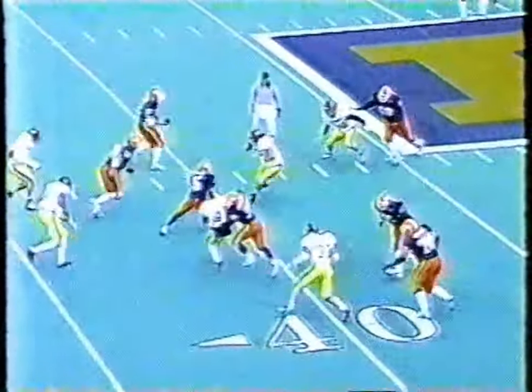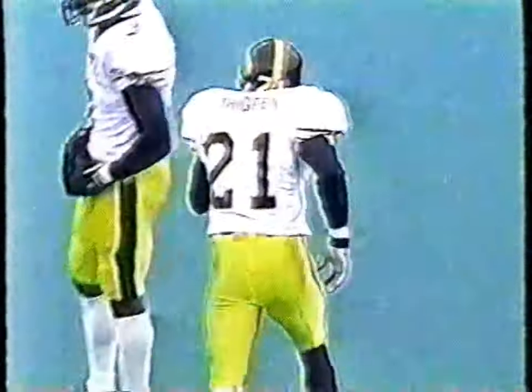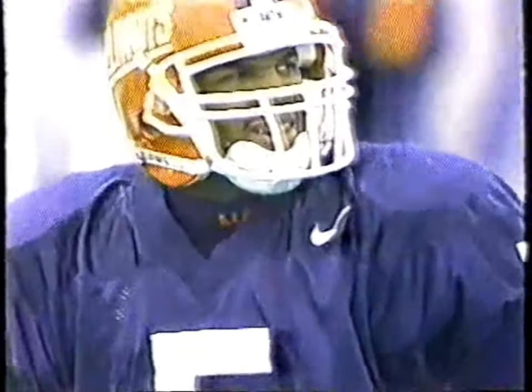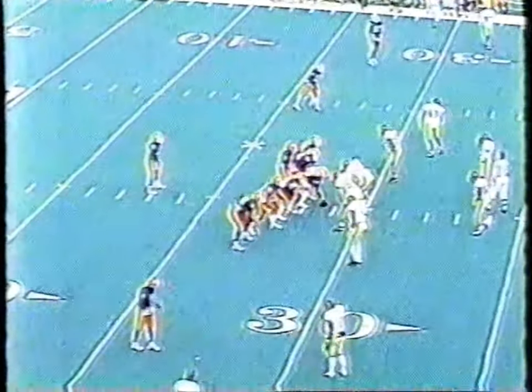Again, a quick toss into the flat. Oh, Mosley, it opens up like the Red Sea for Moses. Marcus Mosley to the 31-yard line of Iowa. First down for the Fighting Illini of Illinois. Eric Thigpen made what might have been a touchdown-saving tackle, 29-yard gain. Big Ben limping off after making that play. Haven't heard a lot of Marcus Mosley today. He came in as a second leading receiver. Again, this play, the same as before. Just a simple little screen, only this time to Mosley instead of Doolittle.